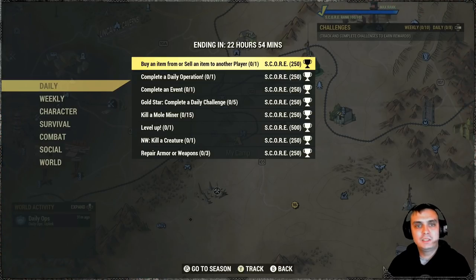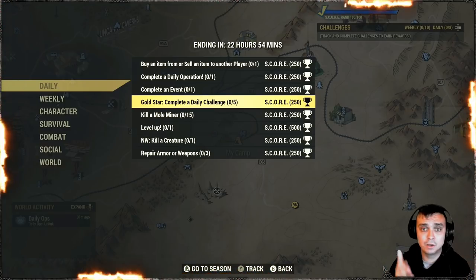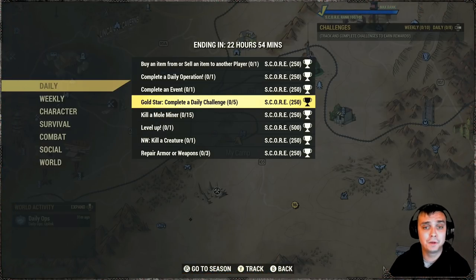Alright, so the daily challenges. Buy or sell an item from another player. Easy. Complete a daily operation. Easy. Complete an event. Easy. Gold Star. This will trigger as soon as you complete 5 of your dailies.